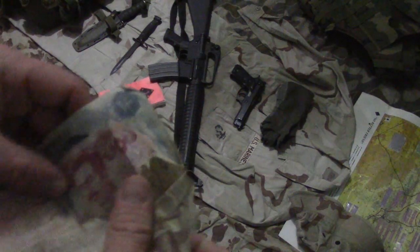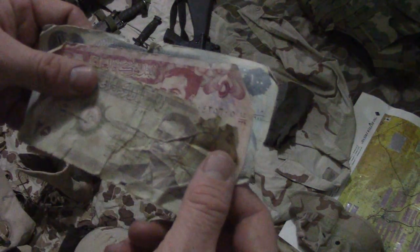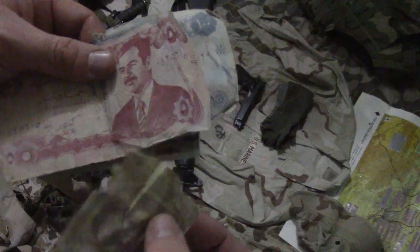Here's a few Saddam currency notes, if you guys have ever seen these before. Obviously he put his face on everything, sure loved himself.